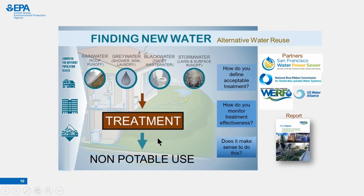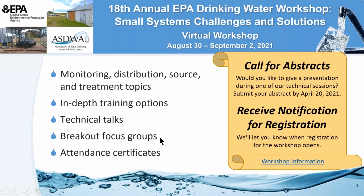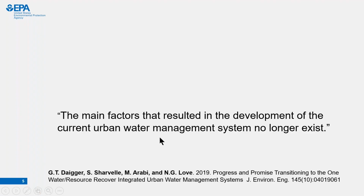I just want to give a brief introduction to this topic before I turn over to Mike and Sissy to talk about some of the more details. So if you go to the next slide, I think that's slide 5. I think it's important. We use the term transformative approach that we're going to look at today in terms of this decentralized on-site non-potable reuse. And I think it's important to understand why we are worried about transforming the water sector.